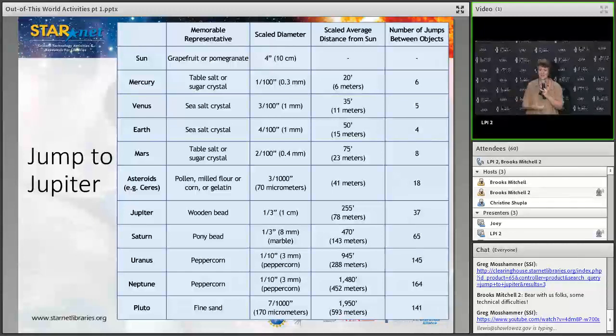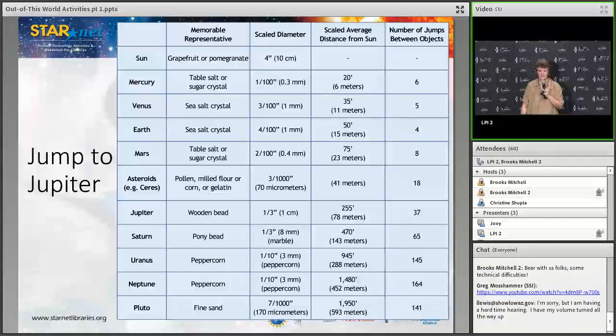For instance, one of the people we were going to have demonstrate this, Andy, is pretty tall, and so it might only take him 4 hops to get there instead of 6. And so on. If you have a limited amount of space, as it's called Jump to Jupiter, the reason is because Jupiter is 37 hops away. Once you start to get to Saturn and Uranus and Neptune and Pluto, you're going to need a lot of space at this scale.